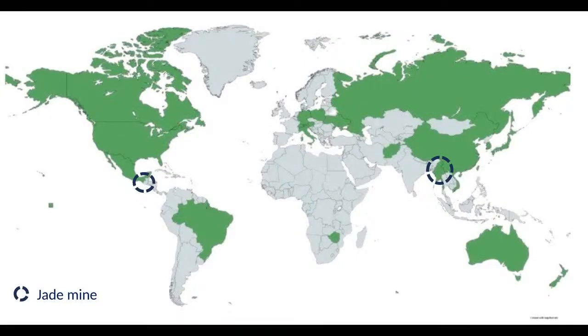And this is a map of the world where the green is nephrite and jadeite, but everything that I've circled in blue, that is where the jade mines are, especially today. When we talk about jadeite, I really should have typed jadeite, my bad, that is in Myanmar and also in Guatemala. So those are the 2 regions where the most jadeite comes from.